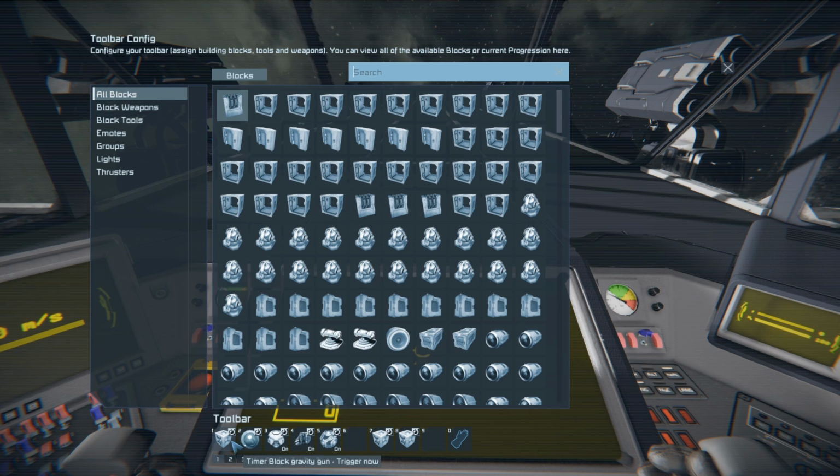Alright, timer block. Gravity gun. That sounds fun. Camera 2 view. I'm guessing that's gravity cannon. Gravity cannon welders. Gravity cannon projector. Alert status. Alert stop. Open hangar doors. LG spotlights. Piston. Wait. Oh, landing gear. Piston. Okay. I was like, what do we have pistons for?